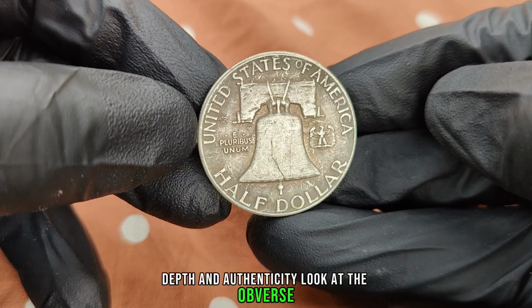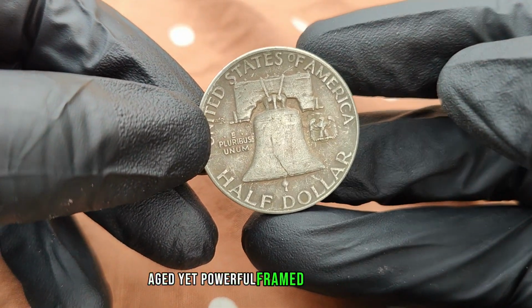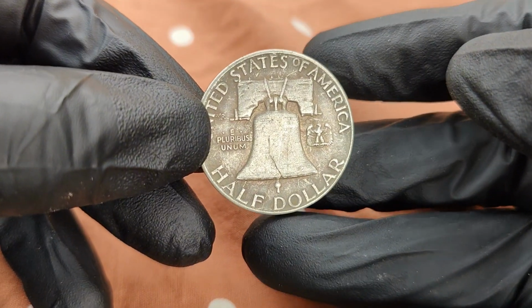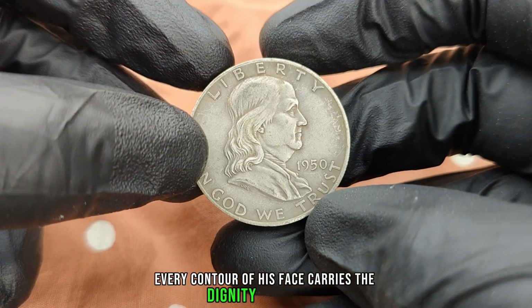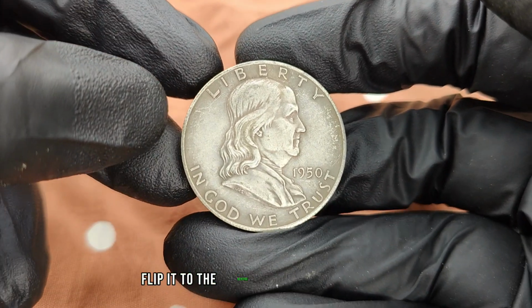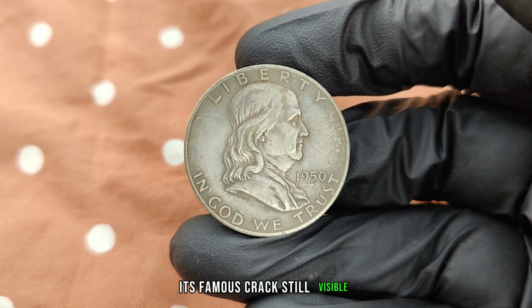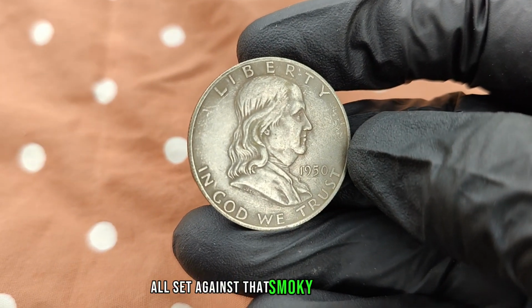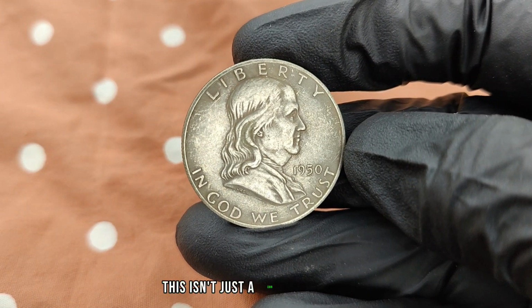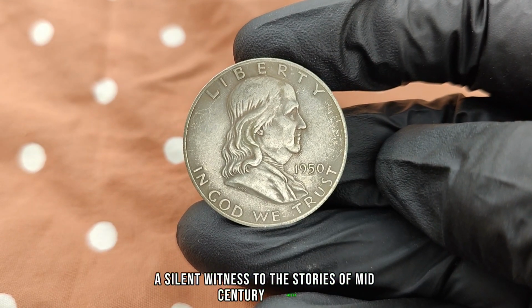Look at the obverse. Benjamin Franklin's portrait, aged yet powerful, framed in that misty gray glow. Every strand of hair, every contour of his face carries the dignity of the past. Flip it to the reverse, and the Liberty Bell commands your attention. Its famous crack still visible, surrounded by the eagle required by law, all set against that smoky background. This isn't just a coin, it's a survivor, a silent witness to the stories of mid-century America.